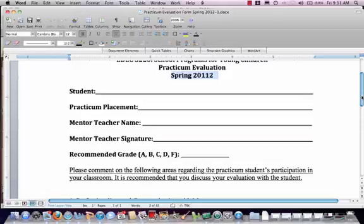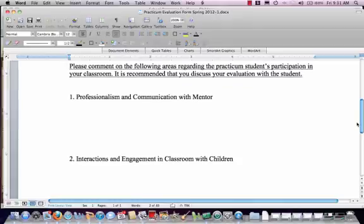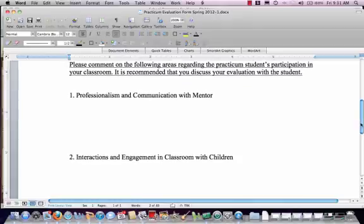So what I ask the teacher to do is to comment on each area that we find important for the practicum. The first area is professionalism and communication with mentor. What I'm looking for here is that first of all, you arrive on time, you dress appropriately for an early childhood classroom, which means you shouldn't be wearing heels and a dress as much as you shouldn't be wearing ripped sweatpants. Showing up on time and communicating well with your mentor about the expectations for the classroom and what you need in terms of your expectations for your practicum.